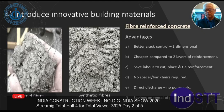it's much more economical, right? And for big projects, it can have very substantial savings. Then the third thing is you save labor. You don't need people to cut the bars, to tie them, and to place them using bar chairs or spacer blocks and all that. And even bar chairs and spacer blocks all cost money. So as a result, there's a lot of saving.